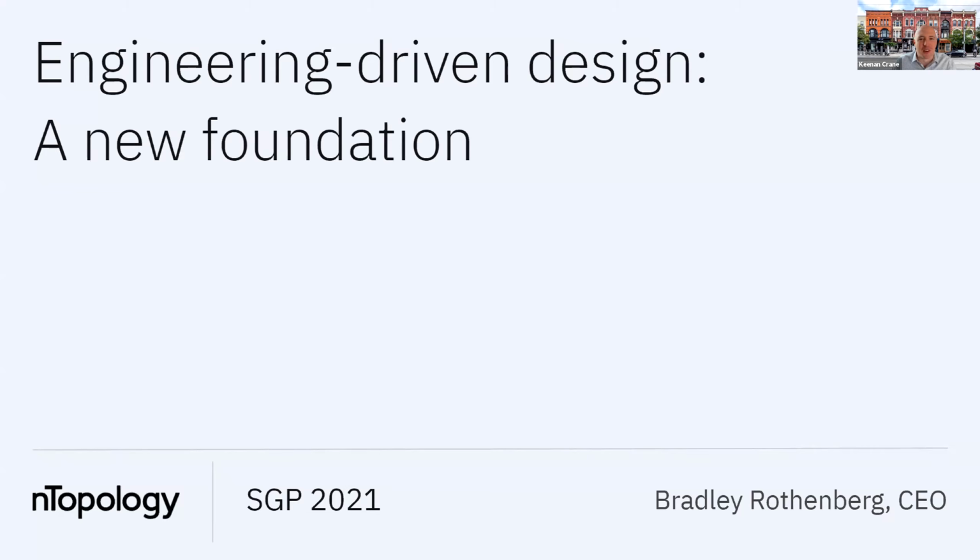Our first keynote speaker requires maybe not too much introduction, but anyway, it's my great pleasure to introduce Brad Rothenberg. Brad studied architecture at the Pratt Institute in Brooklyn, and for the last 10 years has been developing computational design tools for advanced manufacturing. Brad is the founder and CEO of nTopology, which is a company based in New York that has received a lot of attention in recent years for doing some really revolutionary things when it comes to design and analysis tools for engineers.